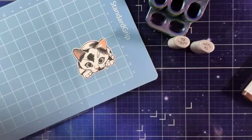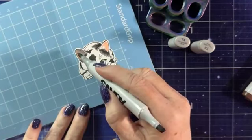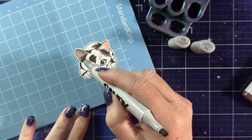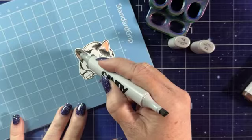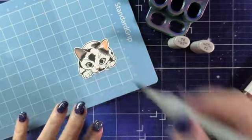You had to step away. What did you do with the ear? Oh, I put the pink in there along this side, and then I went in with T3 along this side and put some dark color, and then I used T1 to go over the whole thing.